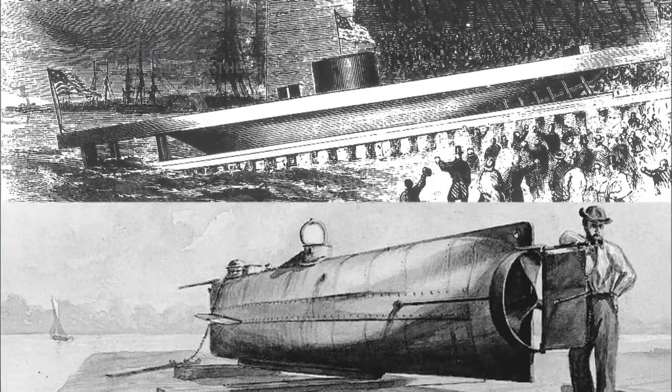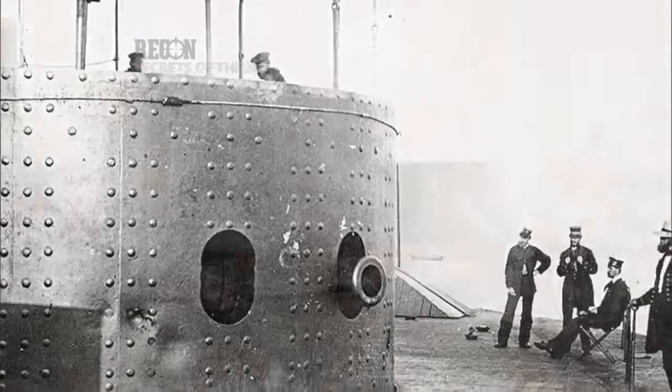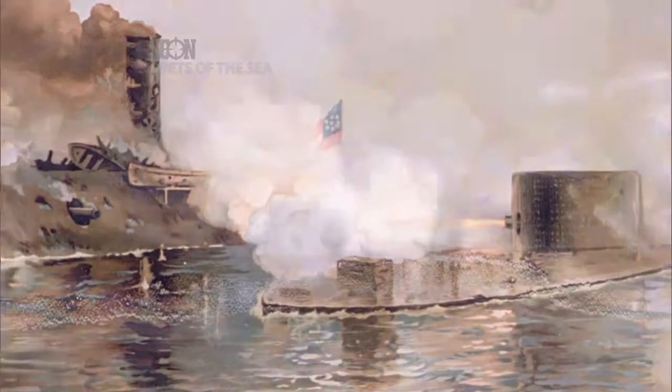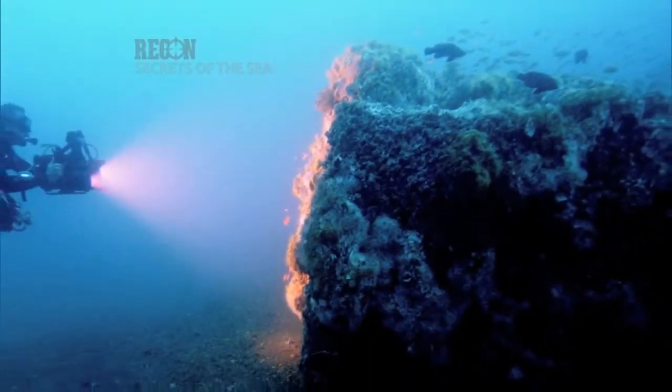On the last Recon Secrets of the Sea Part 1, the H.L Hunley and USS Monitor, both products of the Civil War and both technologically years ahead of their time. The Monitor, an odd little ironclad ship, proved her worth, famously blocking Confederate advancement at the Battle of Hampton Roads. But a storm claimed her just 8 months later. It would be more than 100 years before anyone saw the Monitor again.